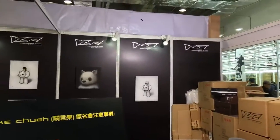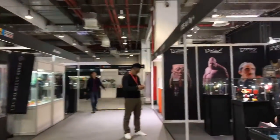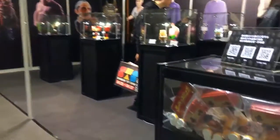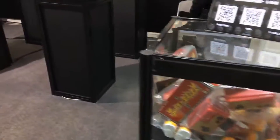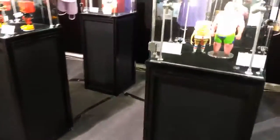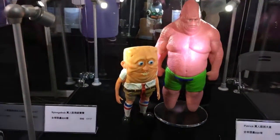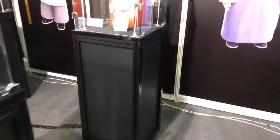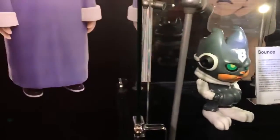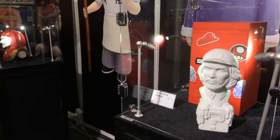This is VTSS. And this is their stuff. Very cool one. I think this is from Taiwan. Oh, this one looks cool. See this one. Whoa.